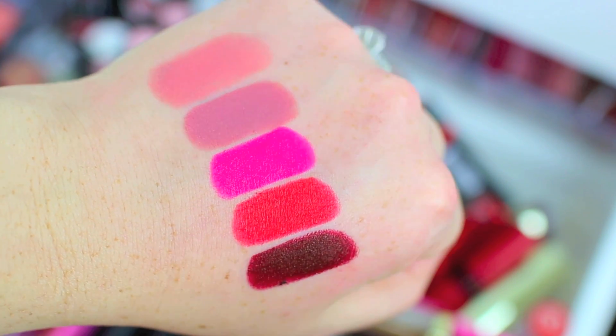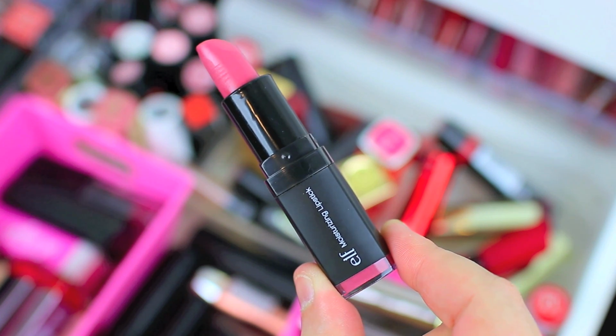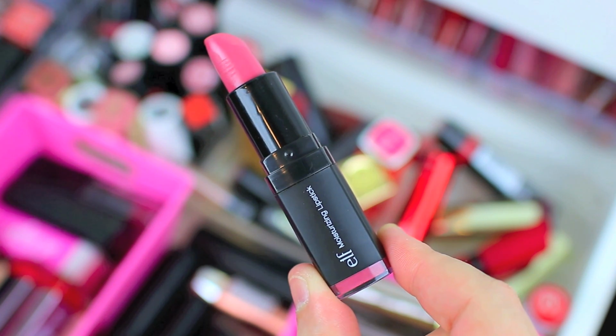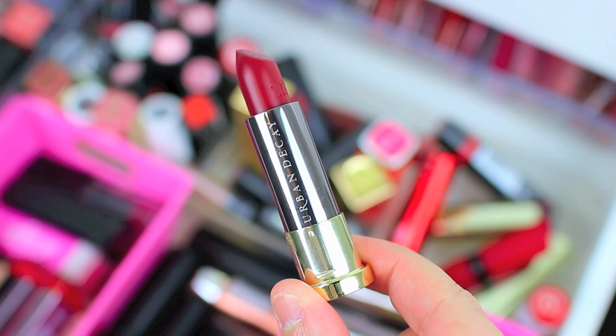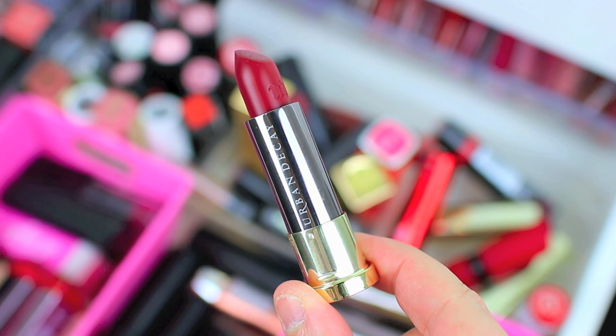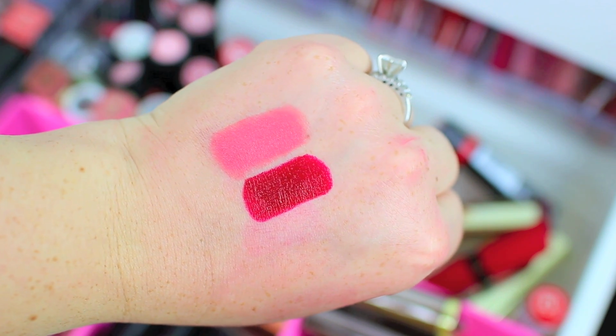Now that my collection cleared out a little bit, I did find another one of the e.l.f. Moisturizing lipsticks in the shade Wink Pink. I am going to hang on to this one. It's just a beautiful go-to pink shade. And then I did find another one of the Urban Decay lipsticks. This one is in the shade Rock Steady. It's a cream formula and it's a really beautiful dark berry. So I'm going to keep both of these.